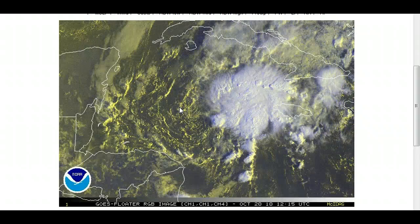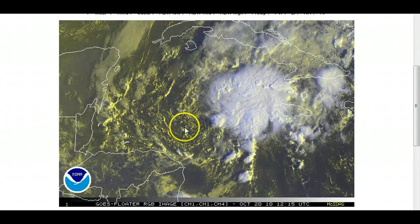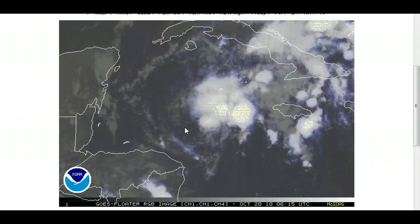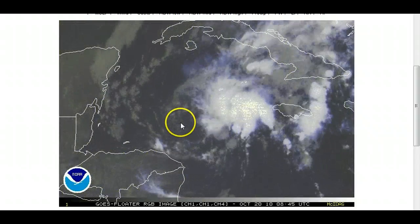But this system's not down and out. We're actually going to see conditions get a little better towards the end of this week as we move towards Friday and Saturday, and that's when I think we could really see the system start getting its act together. So we're not done yet. We're just waiting for the shear to subside and some of this dry air to lift out over the weekend, and then we could get the system developing.